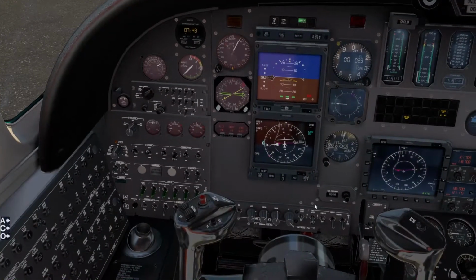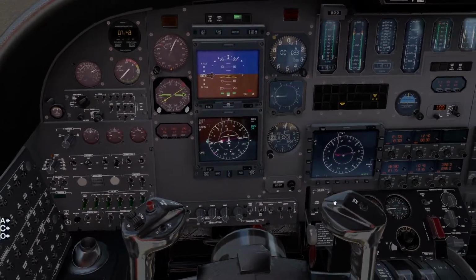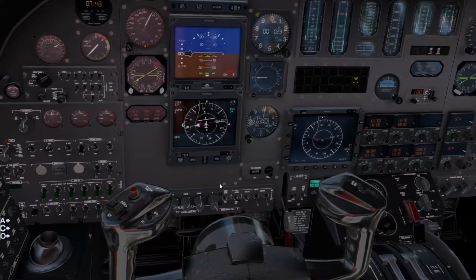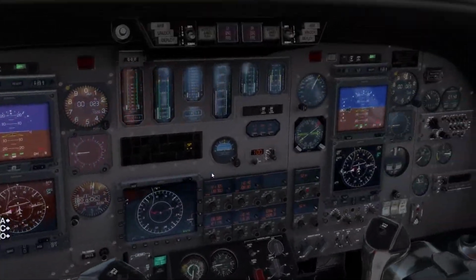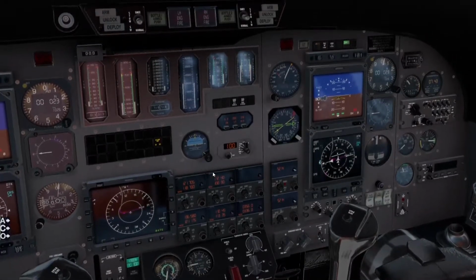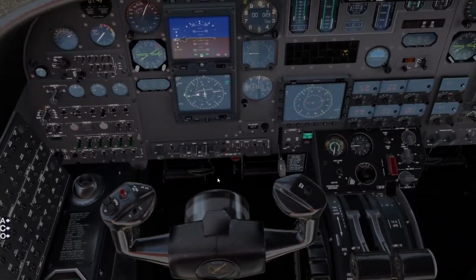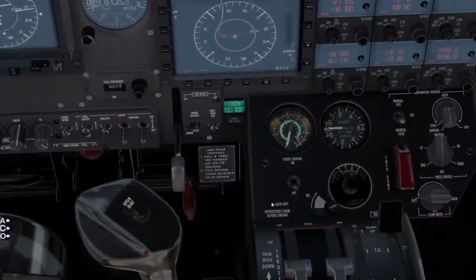Passenger advisory lights is on. Anti-skid is on. Gyro pressure is in the green. Battery temp is good. Pressurization. Pressurization cruise altitude is 180 today.